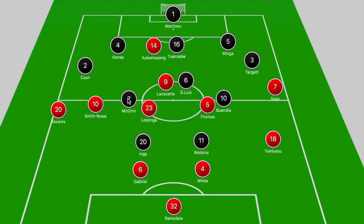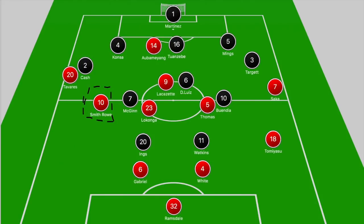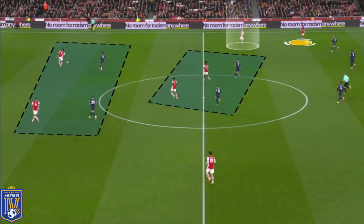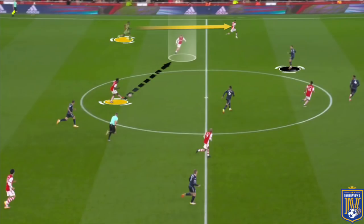Smith-Rowe was looking to drop off deeper to receive the ball away from Konsa, and that was due to the fact that McGinn was focused on Lokonga. And that's where Nuno Tavares was constantly making overlapping runs. And when Smith-Rowe was picking up the ball in those deeper positions, he was able to carry it forward because there was often not tight pressure on him. And that saw Nuno Tavares being able to make overlapping runs into attacking positions. And that was where Arsenal were able to get into their best positions.